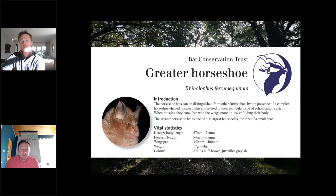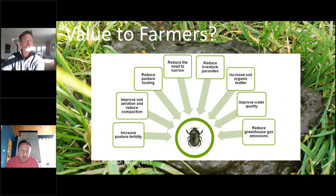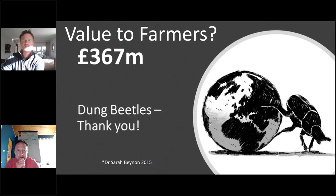There are also other mammals like bats. Bat species, certainly the greater horseshoe, rely on dung beetles that fly at night. There are so many different ways that dung beetles provide value to us in the farming community. They reduce nematode burdens, they increase dung removal, they bury the organic matter into the soil, which helps with aeration and drainage, but also gets fertility back into that soil, prevents soil erosion and allows rainwater to infiltrate the ground. So I've mentioned that already, the value that they bring to us.